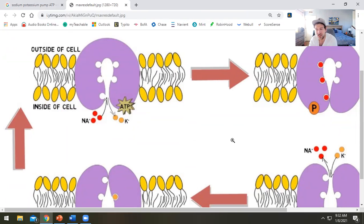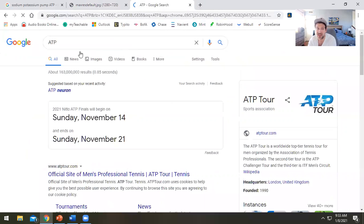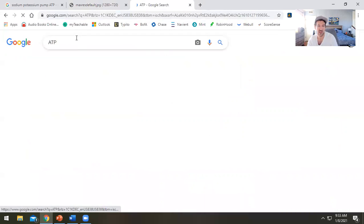And you'll notice, it's kind of funny because they're moving it to the other side in this picture here, but there's a little molecule of ATP and they have it drawn like a little lightning bolt here. So there's the energy, right? So remember how I mentioned that ATP is a molecule of adenosine and then 3 little phosphates.